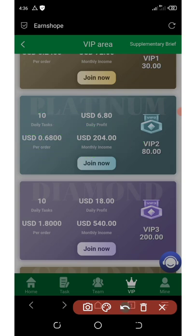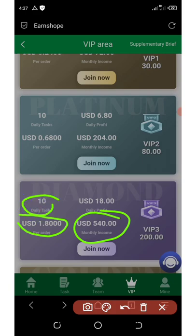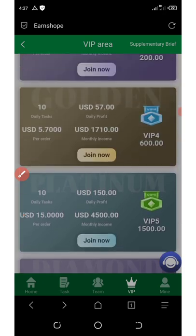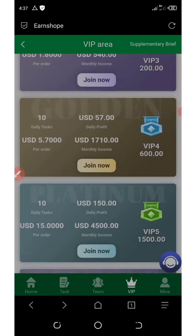Right here on VIP 3, you must have $200 in your account, and you're going to be earning a daily profit of $18, and the monthly profit is going to give you $540 as income, and on each grabbed order you're going to be earning $1.80, and on the daily tasks you're going to have 10 tasks to complete per day, okay?